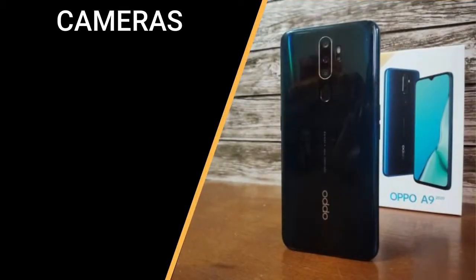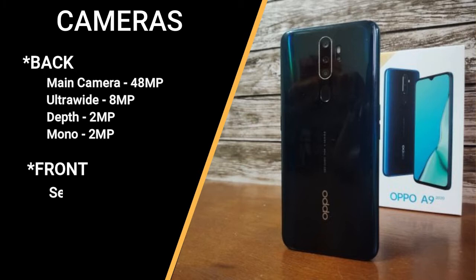Cameras are the main selling point of this smartphone. It has 4 cameras on the back and one on the front. The main camera has a 48MP lens, the ultra wide has a 2MP lens, the mono has a 2MP lens and the depth has a 2MP sensor. The selfie camera has a 16MP lens.